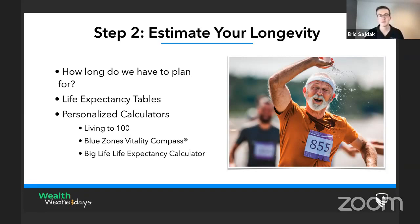I think there are a few better calculators that zero in a little bit more on your situation, more personalized. Okay. A couple of them that you can Google: Living to 100, Blue Zones Vitality Compass, the Big Life life expectancy calculator. Each one of these will ask anywhere from a couple dozen questions to as many as 100 questions. Okay. And they'll really zero in on, have you ever smoked? Do you have any of these underlying conditions? And after you're finished, they'll give you a decent estimation.